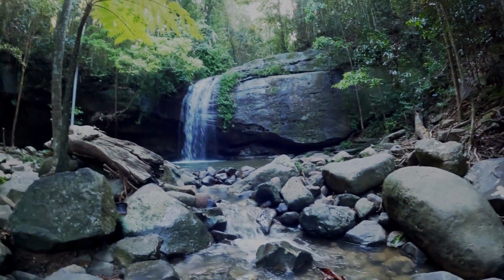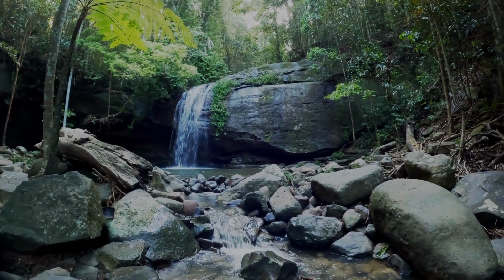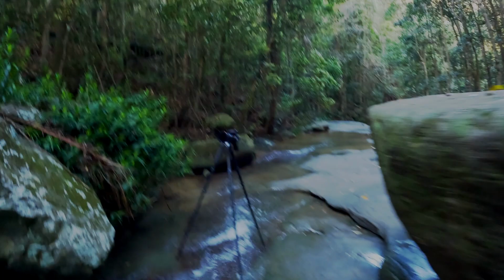All right, might do a landscape photo from down there first. While I'm here, take advantage of all the shots I can take, and then when I get home, I'll see which ones I prefer best. Whoa.